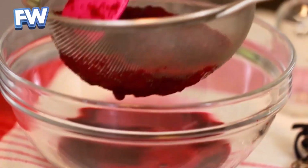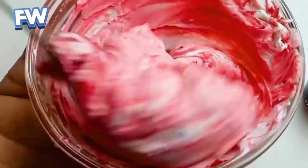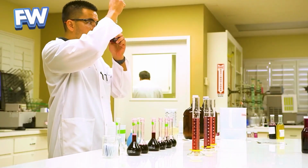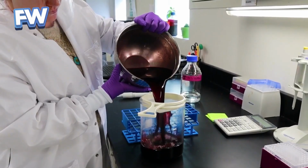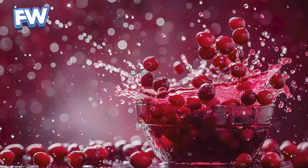Consumer preferences also drive synthetic dye use. Marketing research shows shoppers gravitate towards brightly colored foods in preference tests. The psychological link between color and flavor creates powerful market pressure. We expect orange-colored drinks to taste like oranges and bright red candies to deliver intense berry flavors.